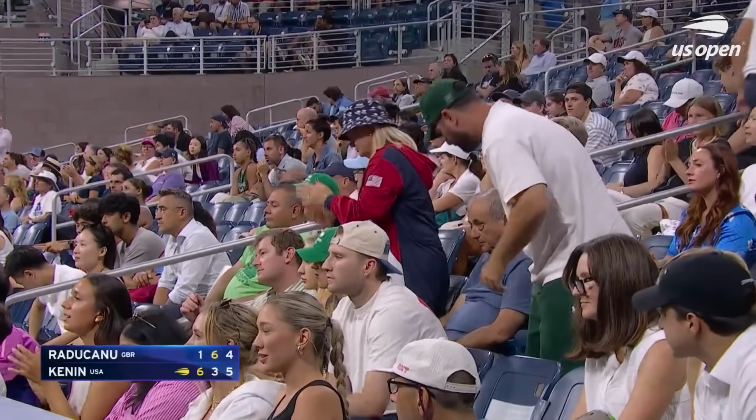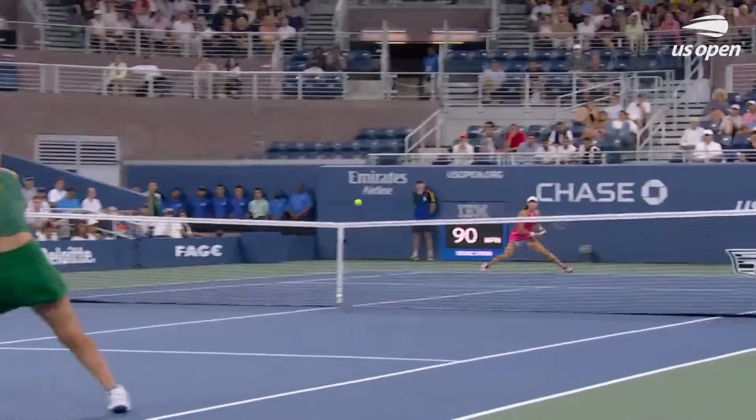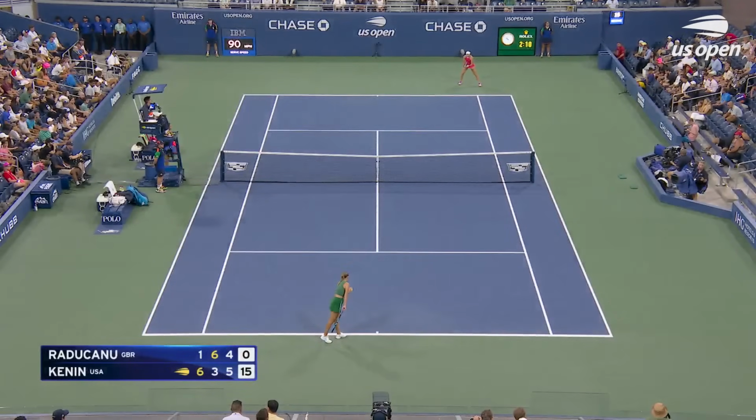Yeah, every time that's where she's the most comfortable. But it happens so fast because she takes the ball so early. Look how far inside the baseline she is on that.